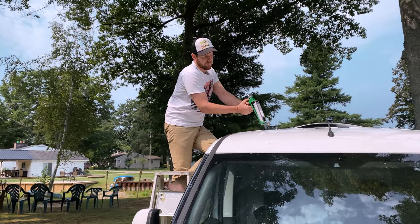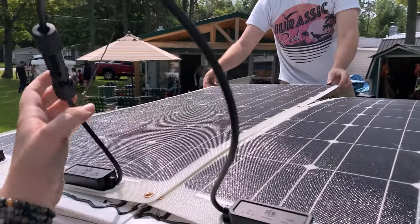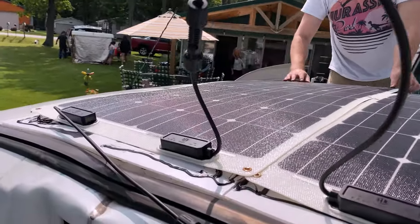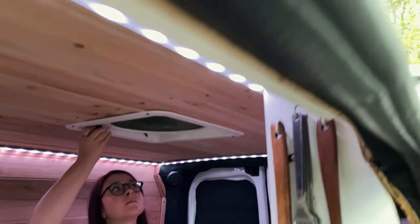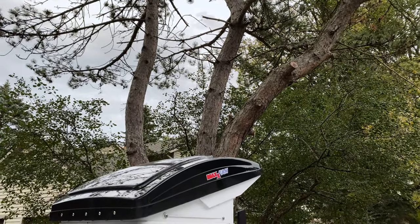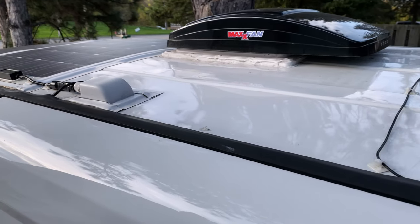On our roof, we placed two 100-watt Renogy flexible solar panels, which have been game changers for us. We can now go weeks without having to plug into shore power. We also added a MaxxAir Max fan with a rain shield to keep us cool on even the warmest of nights. The external antenna for the cell booster attaches via magnets to the back of the roof.